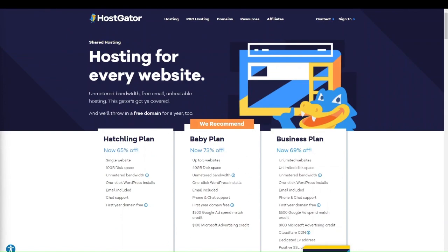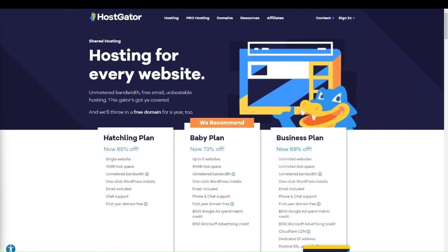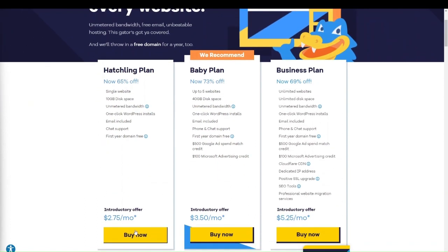So for example, HostGator are really good for shared hosting. They offer shared hosting as part of their services, and they have an introductory offer for about $2.75 a month. And that's sort of like a usual starting price. So usually the starting price can be anywhere from like $2 to about $10 per month. So it is a really good and affordable option. And obviously that increases with the more support and the more additional services that you add on. And most companies have multiple levels of hosting available.